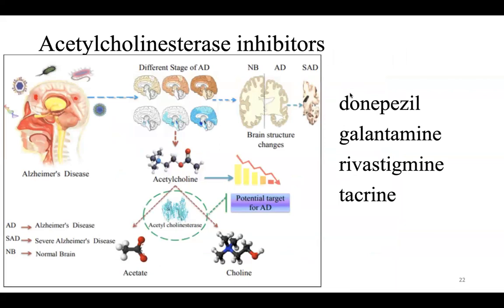Numerous studies have linked the progressive loss of cholinergic neurons and presumably cholinergic transmission within the cortex to the memory loss, the hallmark symptom of Alzheimer's disease. It's postulated that inhibition of acetylcholinesterase within the central nervous system will improve cholinergic transmission, at least of the neurons that are still functioning.